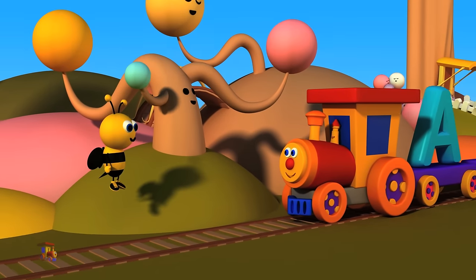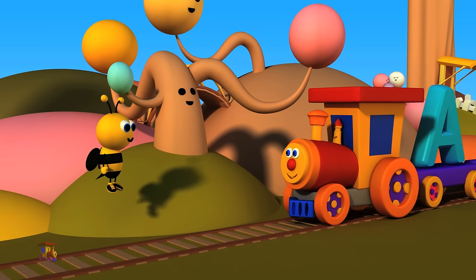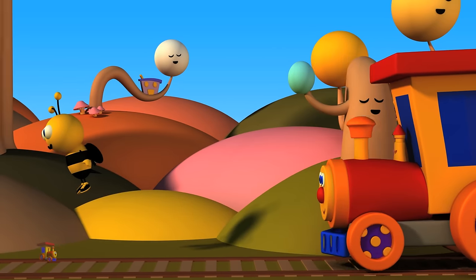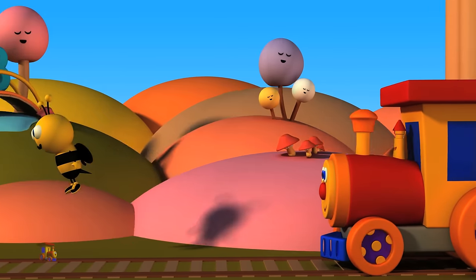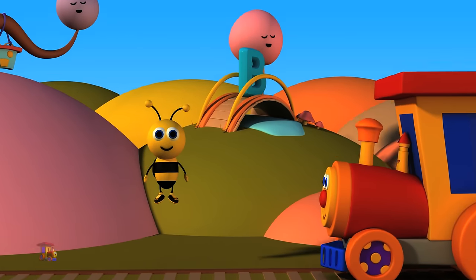Hi! Tree, do you know where we can find B? Yes! Can you see the letter B? Yes! Amazing!